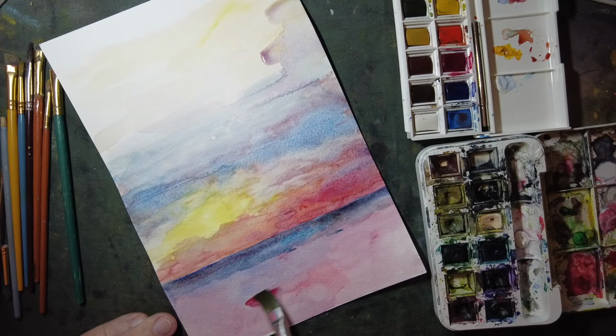See, my whole idea here was to get a very rich looking underpainting, if you will, or foundation painting. Well, that in and of itself probably looks pretty good. I don't know. What do you think? All right, let me read the poem to you.